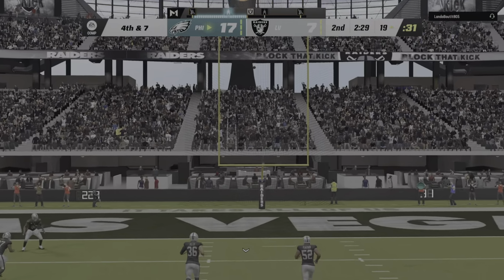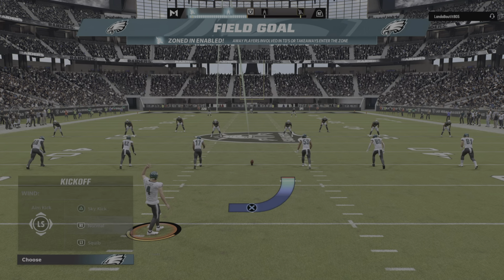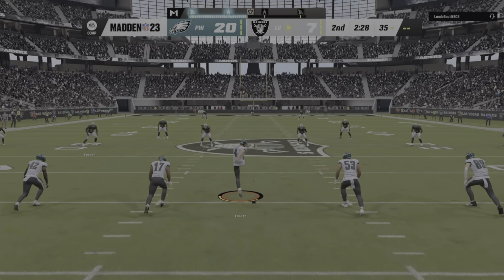The pressure got home on that last play and forced him to try and throw through contact and short of the sticks. They already had the early lead, and they get the interception, Charles, and now they add 3 more with the field goal. Yeah, they're in control of how this game is playing out so far.